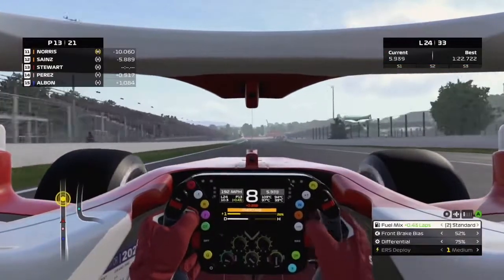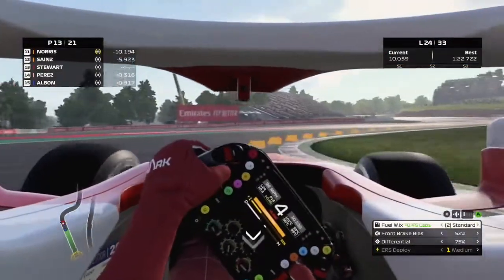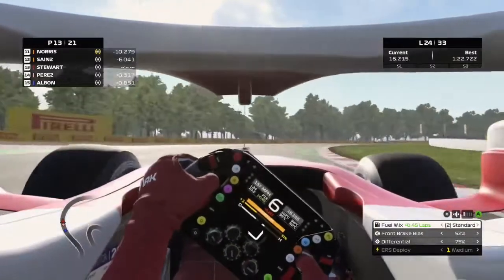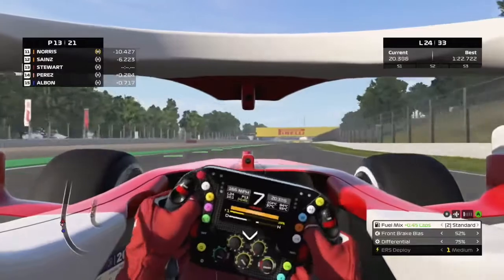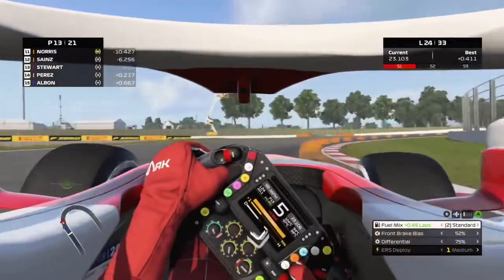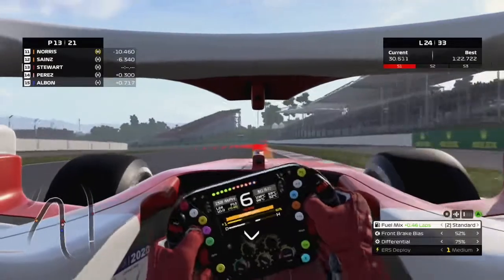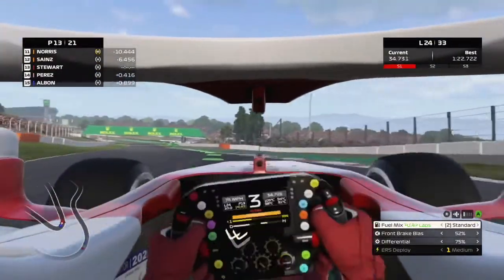Kind of chopped Perez's nose off there in the final corner to stop him getting the run on me. It was so bad through the chicane again. There's still 10 laps to go, but it's not been a great race for me. Not driven brilliantly.